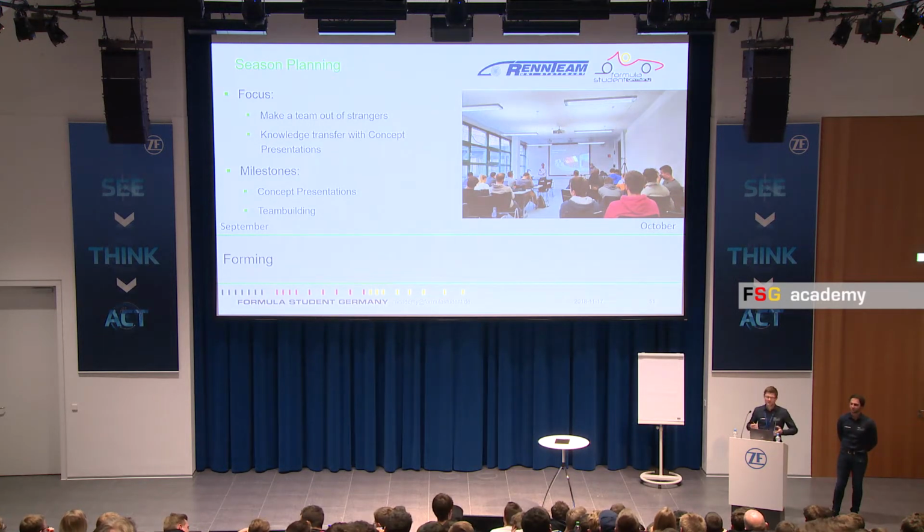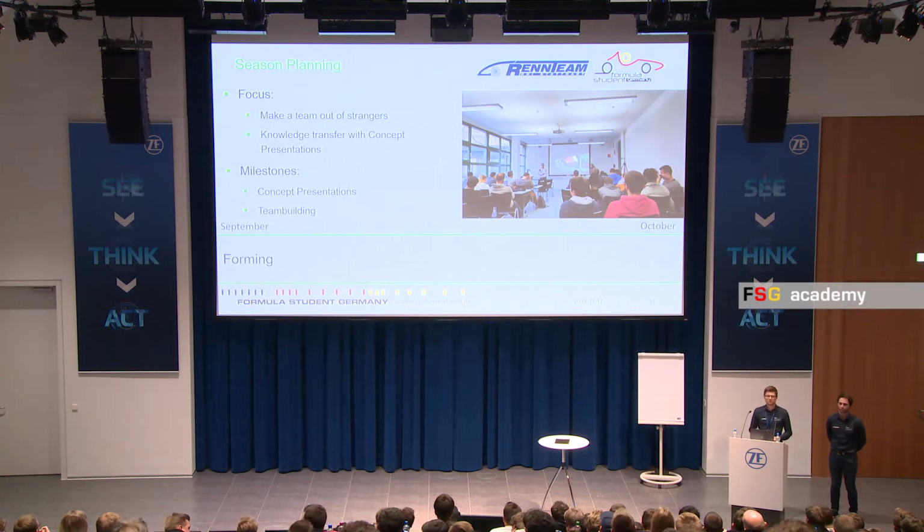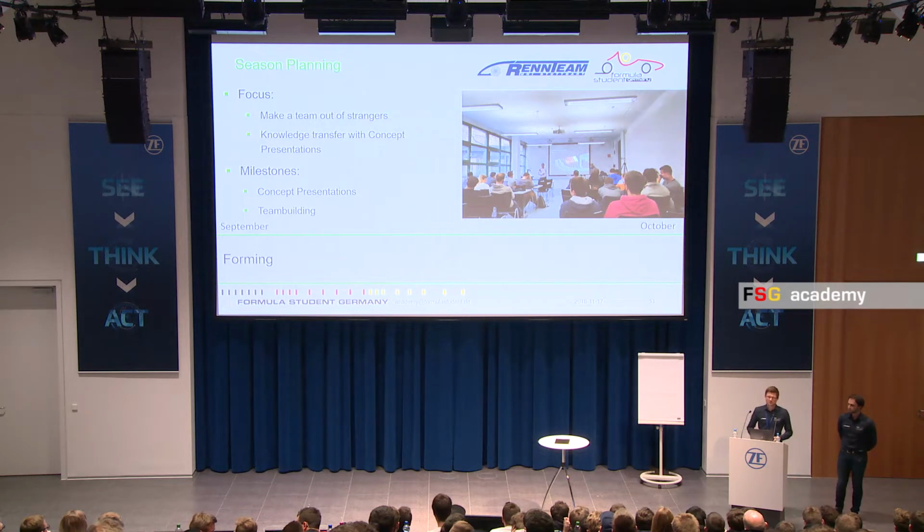The problem is when you're always inside of your team, you don't look outside, and so we can get fresh new ideas from the new team members, instead of saying to them, this is your concept, you work on the concept. And when it's their own idea they could work on, the motivation is even bigger.